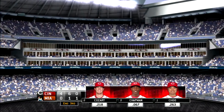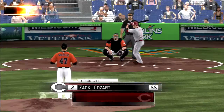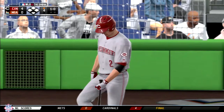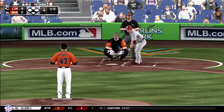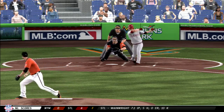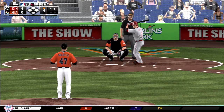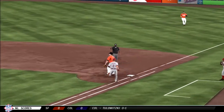On now to the top of inning number 4. It's the Reds 4 and the Marlins nothing. Zach Cozart will stand in now to get us going here in the 4th. First pitch on the way. A splitter, but he started it too low as it bounces up to the plate. Fouled straight back. Swing and a little tapper out in front of the mound. Throw to first in time. One gone here in the 4th.